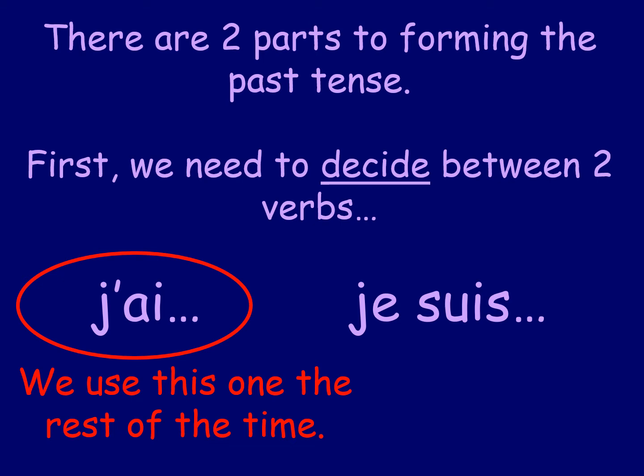But those verbs we've just seen, they all start with je suis, and the rest of the verbs, so that's thousands and thousands of verbs, they start their sentence with j'ai. So for example, if you want to say I played football, or I watched television, or I listened to music, then we would start our sentence with j'ai, because all those activities, played, watched, listened, they don't involve movement, and so therefore you would start with j'ai.